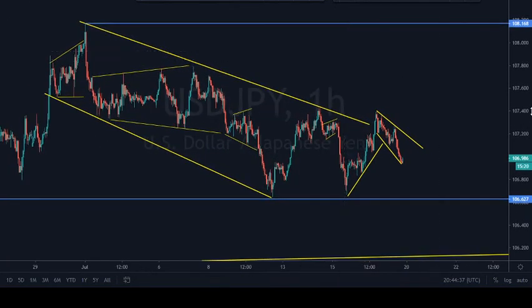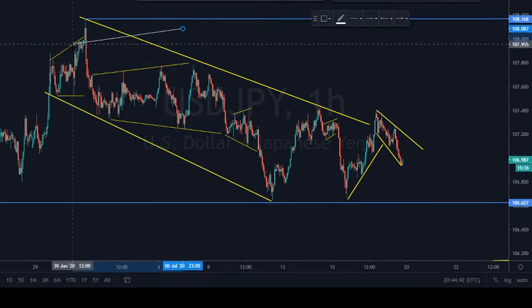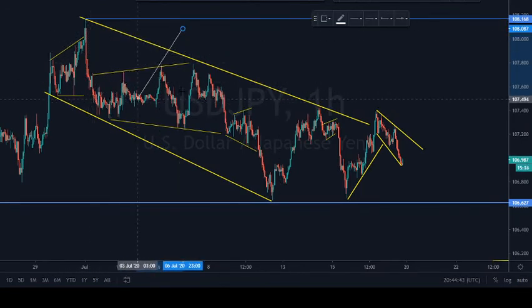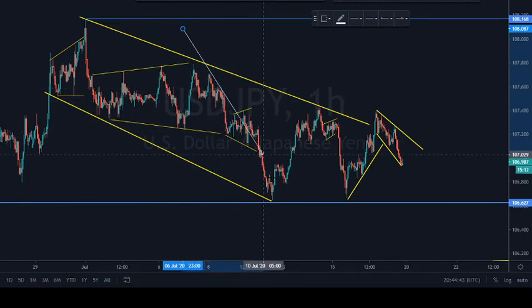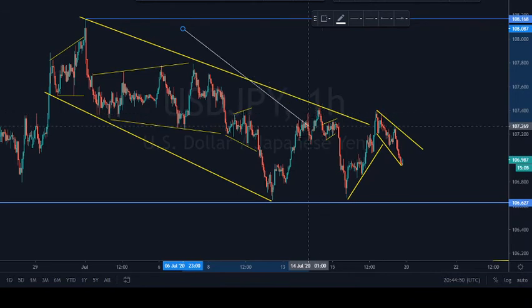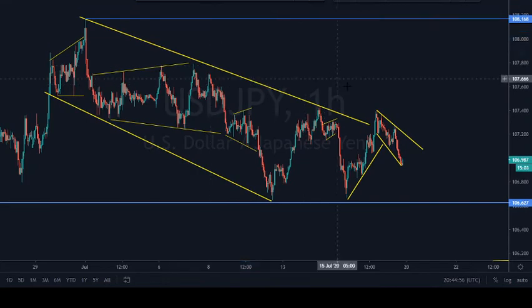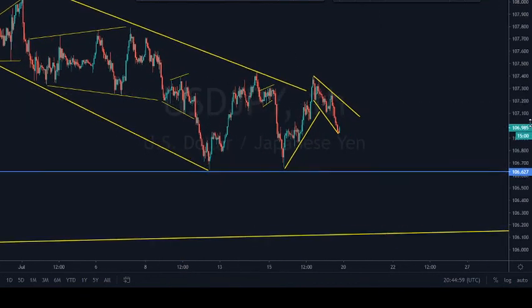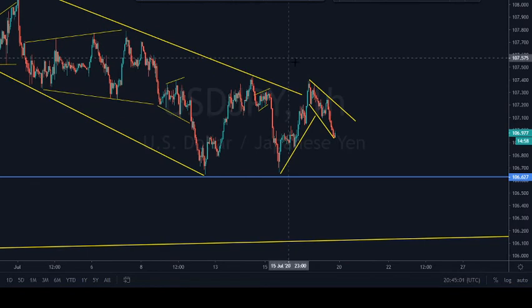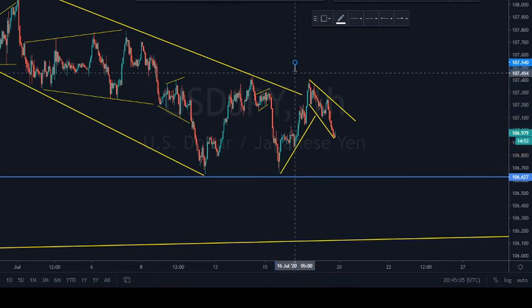So I just marked off some stuff that is very irrelevant, but I just want you guys to see we have an impulse here, correction here, impulse here, correction here, impulse here, right? We have this nice pattern being created, this head and shoulders pattern. Also, we can say it's an ascending channel, which is a reversal pattern in my price action book. And we had a nice, beautiful correction after this initial impulse with another impulse, right?